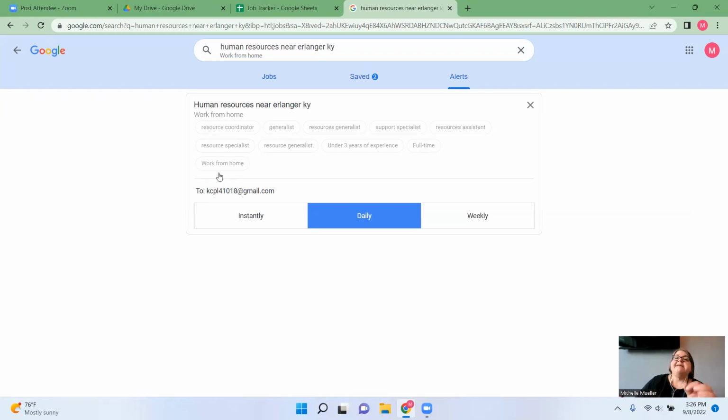So what Google is going to do is they're going to send them to me. They make it easy. Google is going to search for these jobs. And when they pop up, guess what? I'm going to get a daily digest of all those jobs. I can get it instantly if I want to know. As soon as a job pops up that meets these requirements, I want that email to find out about it. I can do that. Or I can get a weekly. I advise against weekly because, again, you want to stay really current in your job market. You want to be applying right away.